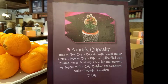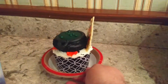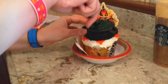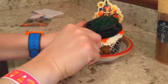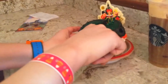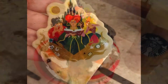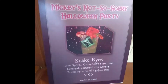We then tried the Amok cupcake. It was amazing. It looks exactly like its picture. It's a lot of frosting though, so if you're not a big frosting fan, I wouldn't recommend this, but I really enjoyed it. Also, be advised that the black frosting will turn your teeth black. It had listed a lot of different flavors like toffee and peanut butter and caramel. Mostly the cupcake part tasted kind of like a funfetti cupcake to me, but it was really, really good. Like I said, really sweet. The Sanderson sisters decoration on it is so cute. My husband was actually kind of sad that it was chocolate and that he couldn't keep it.